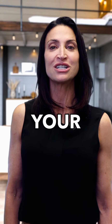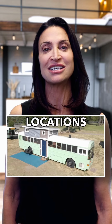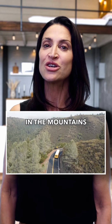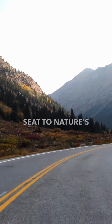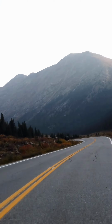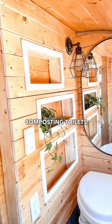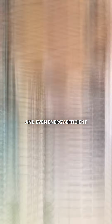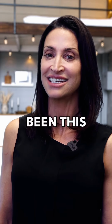Imagine parking your tiny bus home in some of the most breathtaking locations, by the beach, in the mountains, or even right in the heart of the city. It's like having a front row seat to nature's wonders or the urban jungle, all from the comfort of your tiny palace on wheels. Many bus conversions are eco-friendly with solar panels, composting toilets, and even energy-efficient appliances. Living off the grid has never been this stylish.